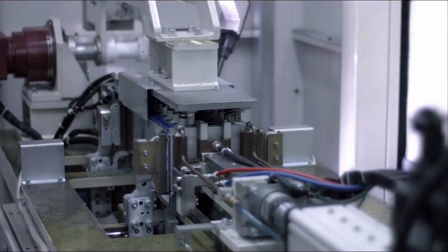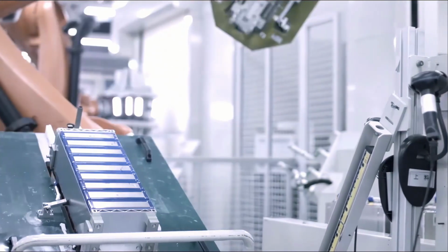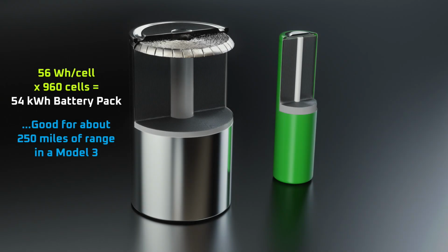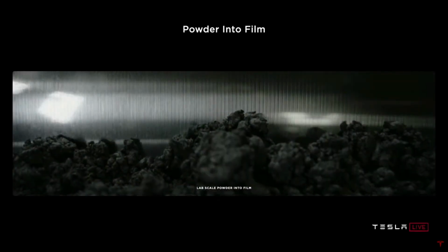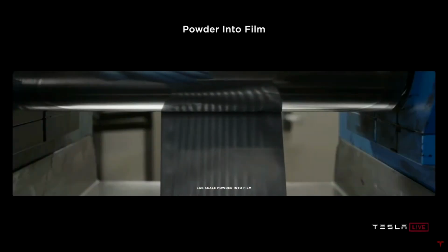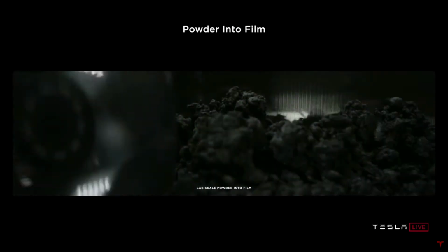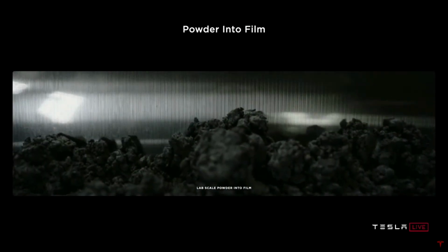Let's press on and look at the full potential of a 4680 cell using LFP. As I said earlier, 250 miles of range with a Tesla LFP 4680 cell is the base case. If we take into account that I was conservative and that Tesla might have a trick up their sleeves with the thick DBE cathodes that I talked about in the secret sauce video, they might be able to get that to 275 to 300 miles of range.